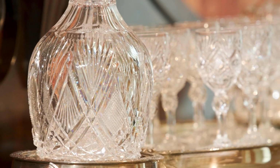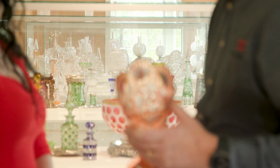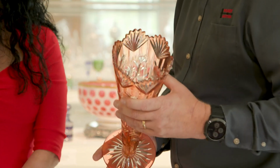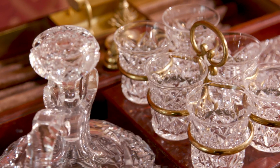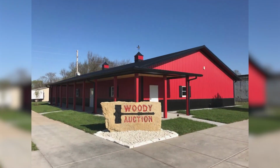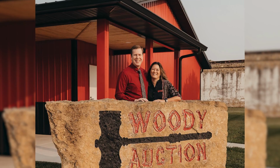I am a third-generation auctioneer with Woody Auction. My grandfather started it in the 70s. My father got involved with American Brilliant Cut Glass. My father always established in me, we sell every item to the highest bidder without reserve. We've created a unique niche where we're selling thousands of pieces a year of fantastic glass.